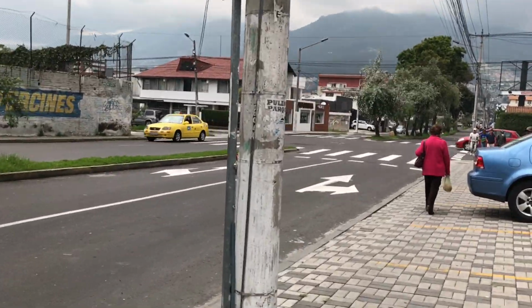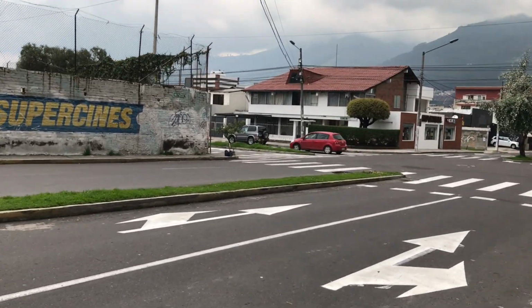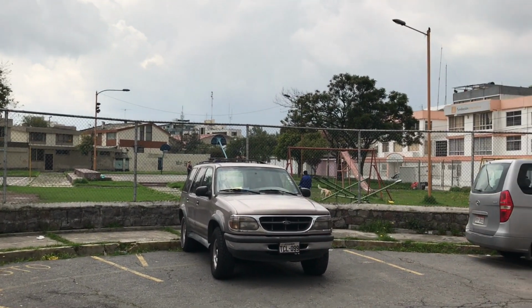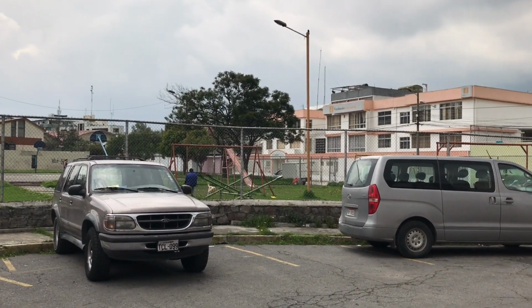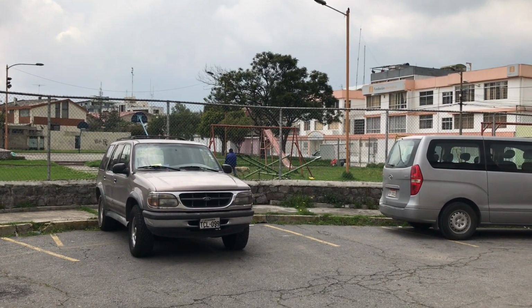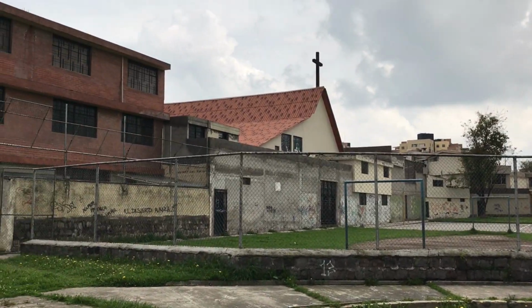But it's a real comfortable temperature for me. It's maybe mid-60s today, not raining. It's just really nice out. There is the park that's right across the street from my house. One of the reasons I really like this neighborhood is because I'm able to take the kids right across the street to play in the park. It's right next to a church.